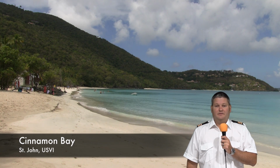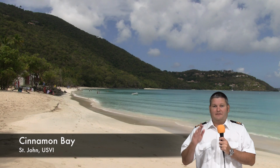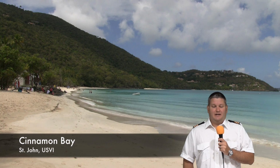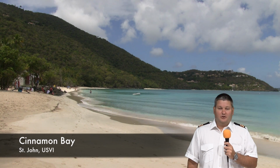Cinnamon Bay is located on St. John in the National Forest. Again, you'll just go past Mongoose Junction into the National Forest, and you'll see a sign on the left that says Cinnamon Bay. Again, probably want to get there early because parking does tend to fill up quickly.